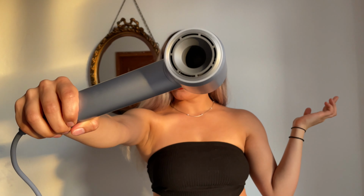After using this, I have really noticed how much smoother, softer, and frizz-free my hair has dried. Compared to most hair dryers that I've used, this one is just the best. And it's truly the best and the prettiest hair dryer I've ever used. Honestly, it's left my hair with such a good blow dry.